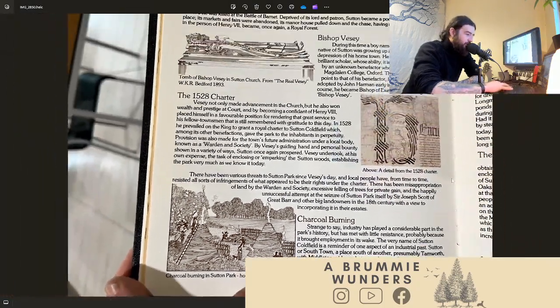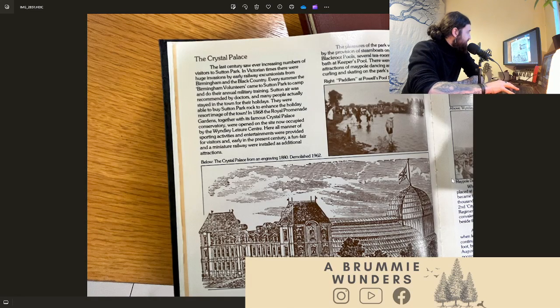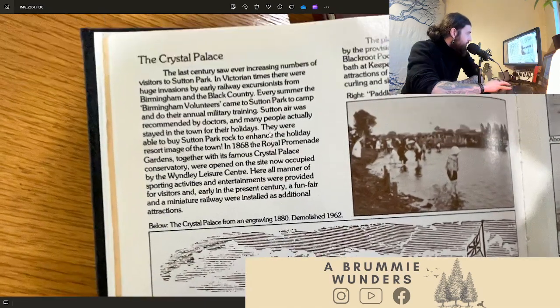Middleton, Middletown, between Birmingham and Tamworth? I don't know. The Crystal Palace, which was in Sutton Park too. My mum has a little bit of memory of this place. When did it get smashed down? Demolished in 1962. So my mum wouldn't have remembered this, would she? But my aunt would have.